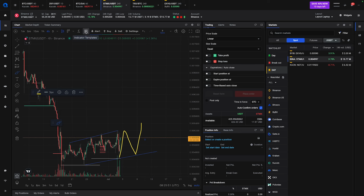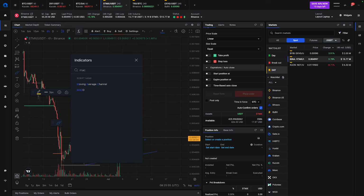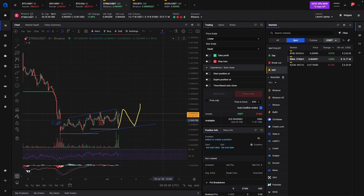You can also use technical indicators to help you better determine whether the price is right to buy or not. Two of the most popular ones are the MACD and the RSI. With Altrady, you can easily add these indicators to your charts to let them help you to make those informed decisions. You can add the indicators from this list and you can search for MACD and RSI. And once they're added, they will be at the bottom.